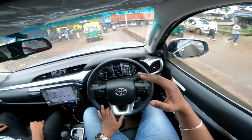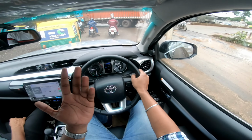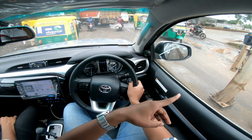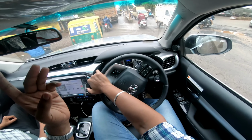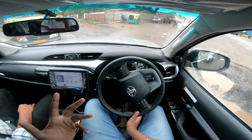And even the stance, the perspective around you, is very clear, and there are no blind spots as such. Even in such a big car, you have pretty big RVMs on your sides, and you also have an IRVM. And yeah, it is pretty easy to maneuver around, except for the fact that the steering feels a bit heavy.